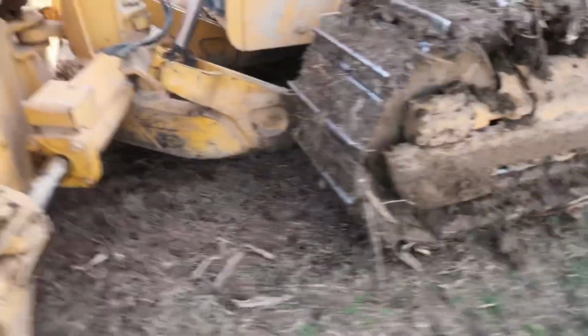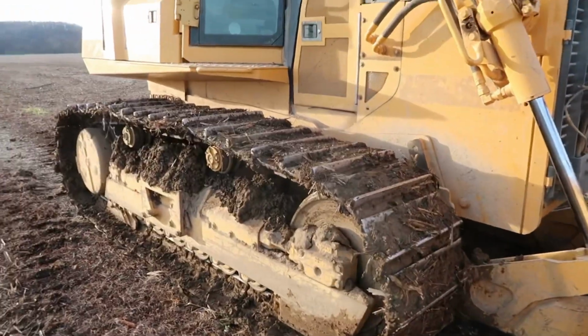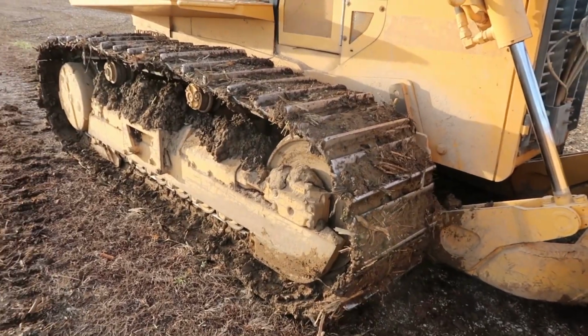Then also, if it freezes real hard, if you don't set it on some boards or something, well, it'll freeze to the ground and you ain't gonna move it either. But it's not froze too bad, so we'll leave it here for tonight. Come back tomorrow, hopefully.